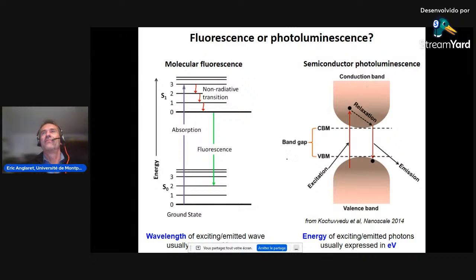On the other hand, the physicist will describe a phenomenon which starts from an electron in the valence band, which is promoted by absorption of a photon to the conduction band. Then there will be relaxation down to the gap, and then emission of the photon, which they call photoluminescence. Usually the chemist will describe the phenomenon as a function of wavelengths of the exciting and emitted waves, and the physicist will measure the energy of the exciting and emitted photons.